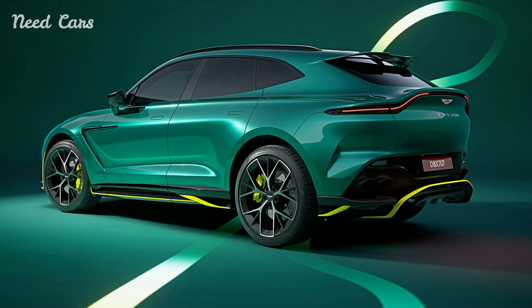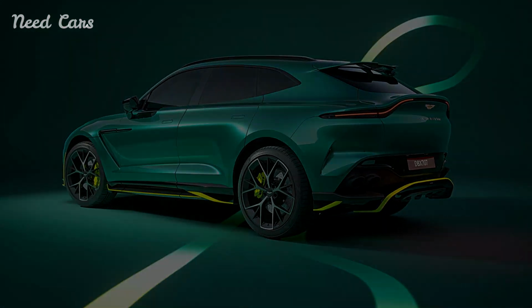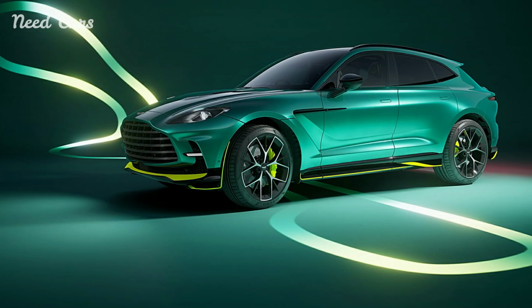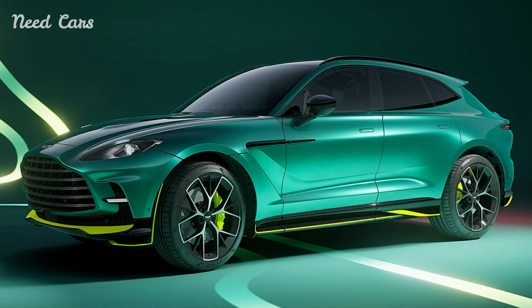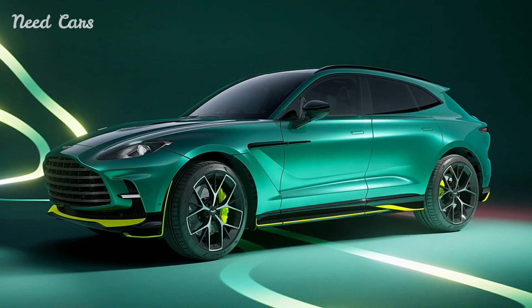Technological innovation abounds within the DBX707 AMR24 Edition, where advanced infotainment features and driver assistance systems merge seamlessly with Aston Martin's racing DNA. A state-of-the-art digital cockpit offers intuitive controls and real-time performance data, enhancing the driving experience while maintaining focus on the road ahead.